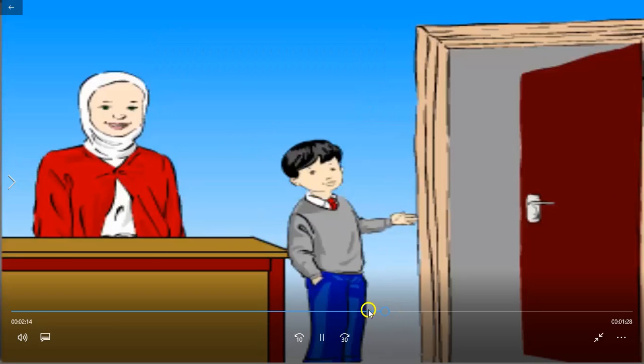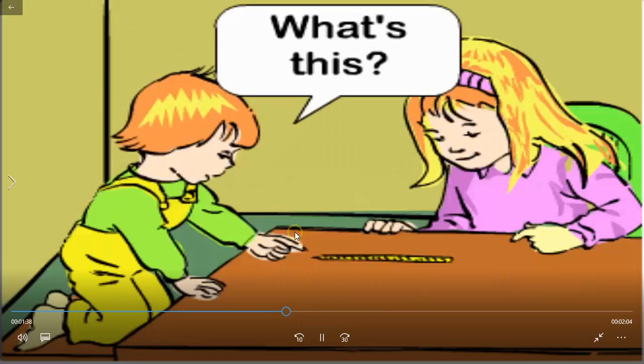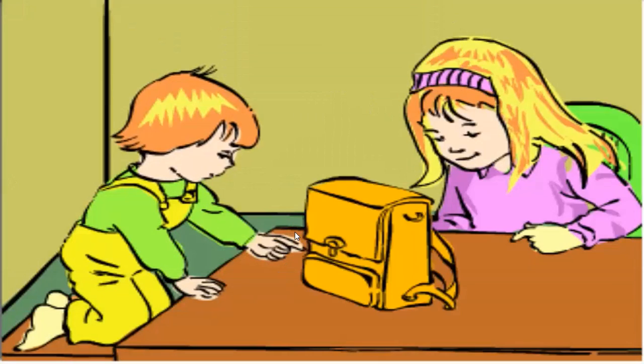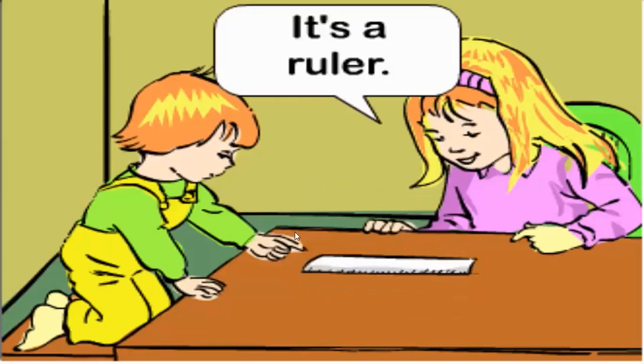What's this? It's a pencil. What's this? It's a bag. What's this? It's a ruler.